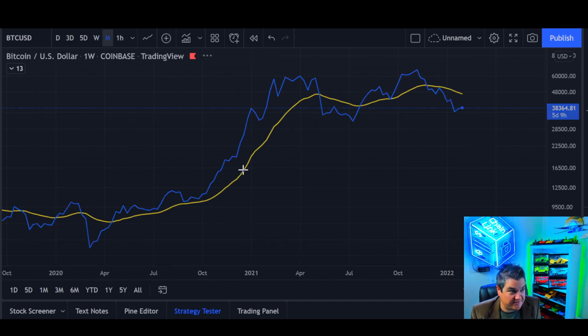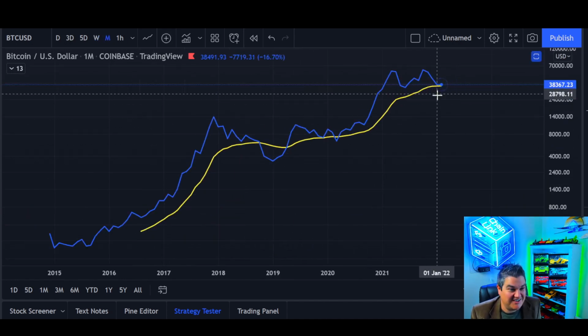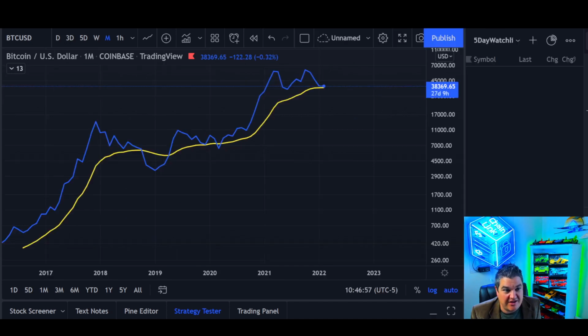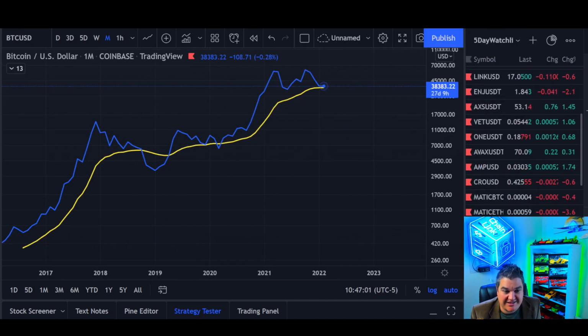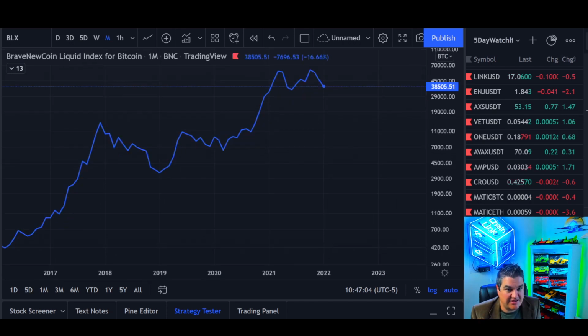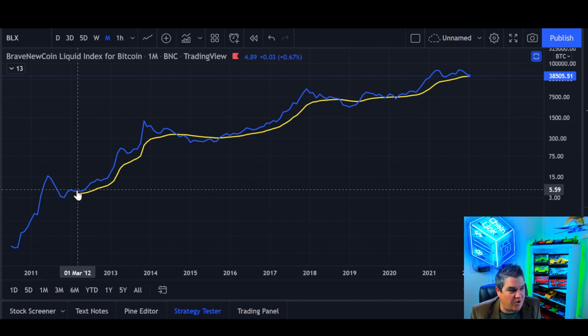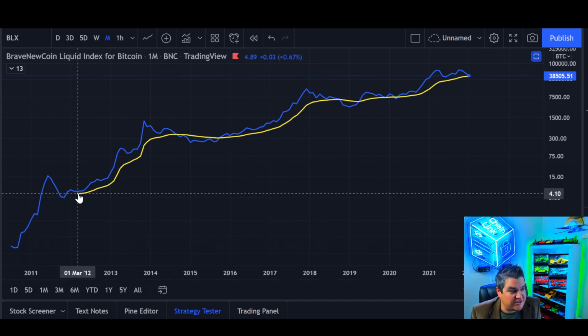How about the monthly now? Let's go to the monthly, the bigger scale. What do you notice here? Pretty significant, right? Going back all the way to here. Now let's look at one more thing. So this is Bitcoin, which unfortunately only goes back to 2015, unless you put on the BLX. The BLX is Bitcoin, but allows you to see more back in history. So we can go all the way back here for price action to 2010 even. However, our 21 month started right here in March of 2012.